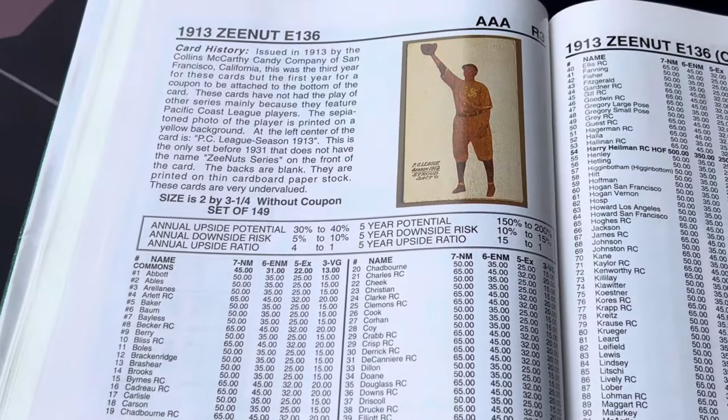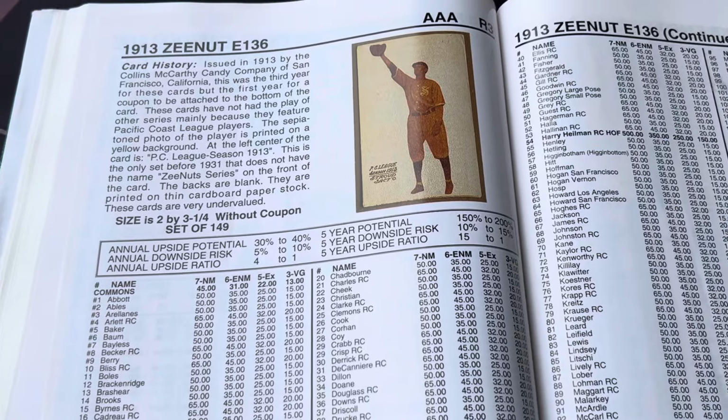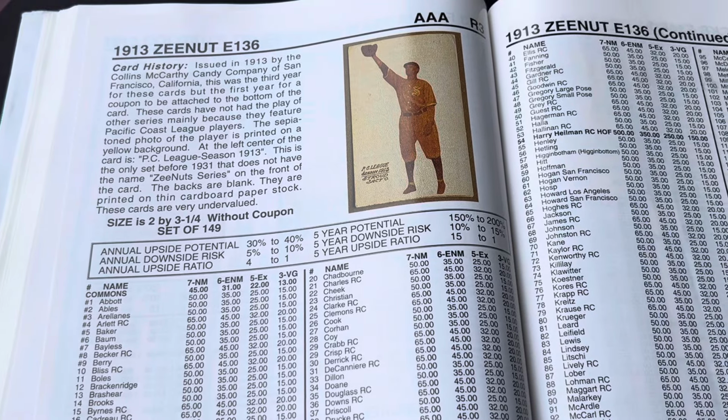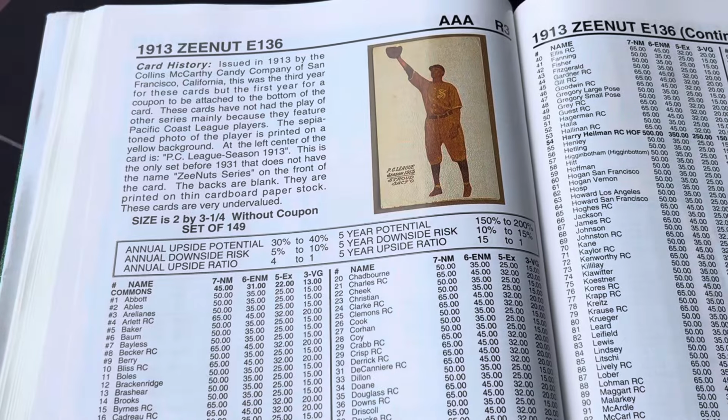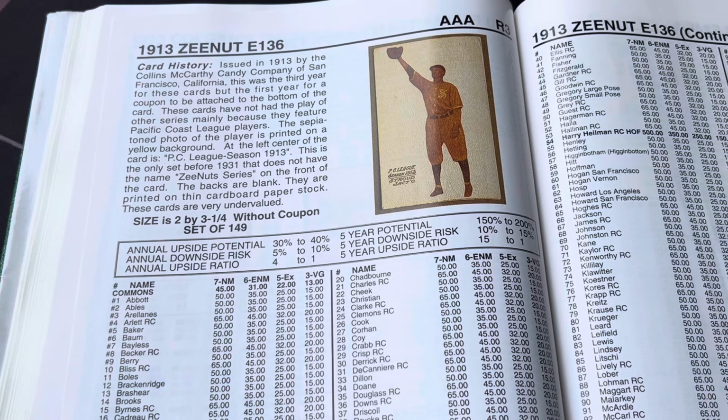But I figured, I was going over the book, reading the book, and why not read it with you guys together? So let's go to the 1913 Zeenut, the E136. I'm going to go by this pretty quickly because these were issued by Collins and McCarthy, but they were really just a local regional issue in San Francisco. And they mainly have Pacific Coast League players.